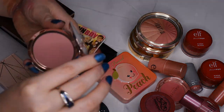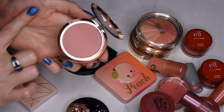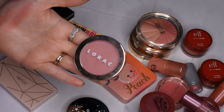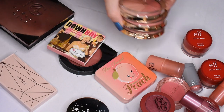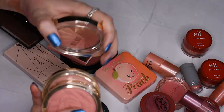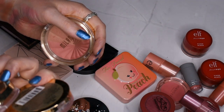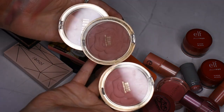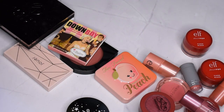I have this Lorac blush, which was Aura. Very, very pretty shade. Nice, soft, cool toned, blushy rose shade. One of my favorite colors of blush for me, so I'll definitely be keeping that one. I've got a couple here from Milani. I have the Color Harmony Berry Rays, and then I have 2 of these rose, Tea Rose and Romantic Rose. I really like the formula for these. They're very soft. They're very beautiful. So I'll be keeping all 3 of those.